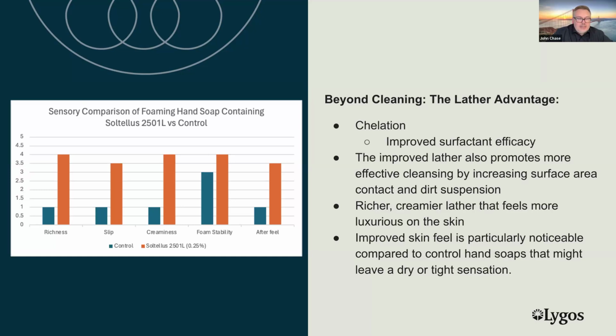Just as an aside, Soltellus is used in the home care area for reducing deposition of these types of precipitates in dishes as well. So you do get a benefit with using Soltellus, especially in hard water where that becomes an issue.